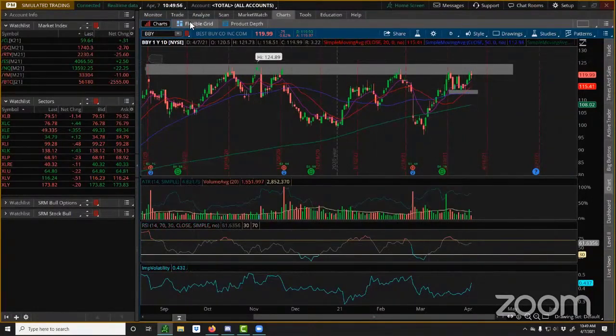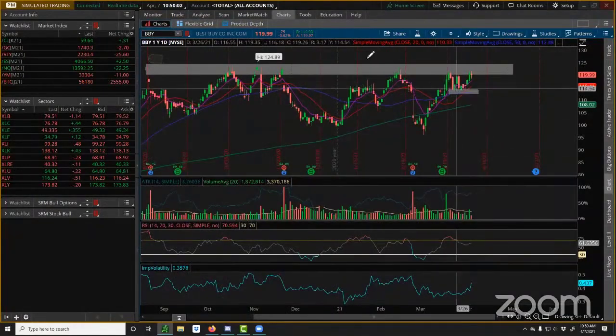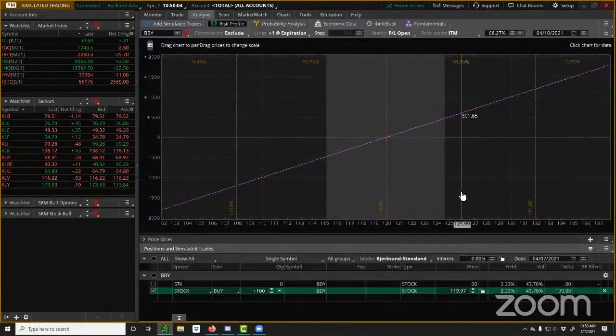I feel we have an edge on that. I don't feel we have an edge just looking at the risk graph. I feel we have an edge because of the chart. And so that's where your edge lives. And so when you're looking at this risk graph, everything is 50-50.